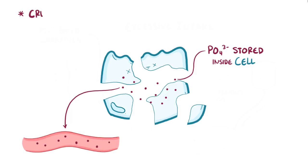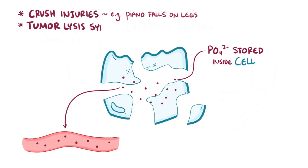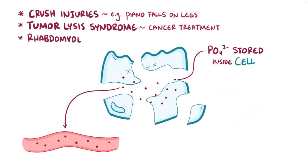This includes things like crush injuries, like when a piano falls on someone's legs, or tumor lysis syndrome, which is cancer treatment that causes lots of tumor cells to die all at once, or rhabdomyolysis, which is rapid destruction of skeletal muscle cells.